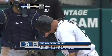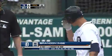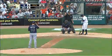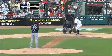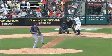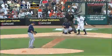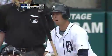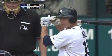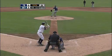Inge with 25 home runs, 3 for 10 in the series. Actually 3 for 11 now. He's 0 for 1 today. Hit a ball hard to center field his first time up. One ball, no strikes. Inge homered against Garza in the first game in the series. A solo shot.